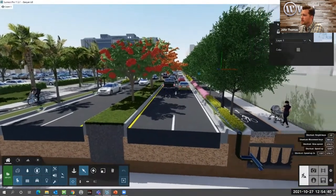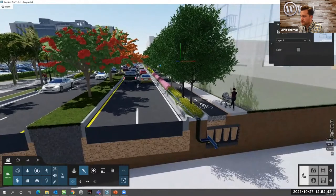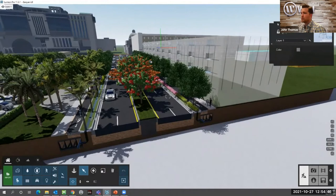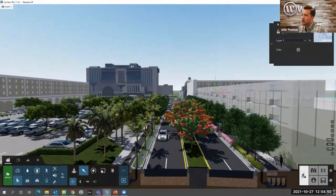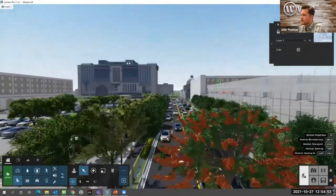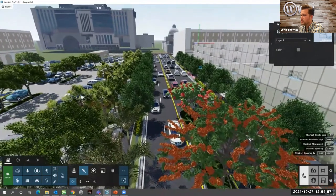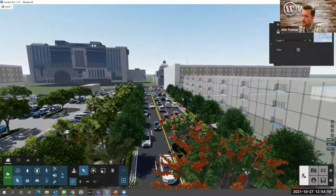This grayed out building here is a future improvement that they wanted to see how it would interact with this corridor. And this is really great because we can go in here and see if there are any conflicts. We can see if there are any design errors, and we can really show the public what this is going to look like after construction.